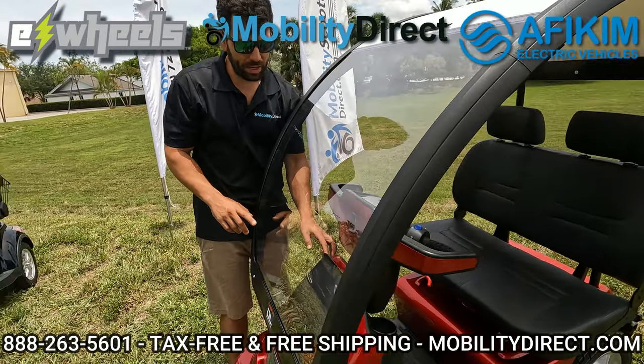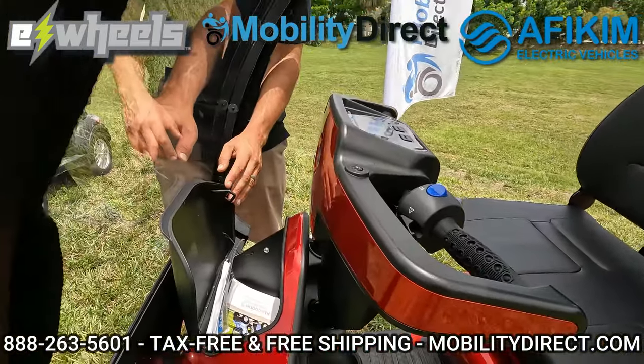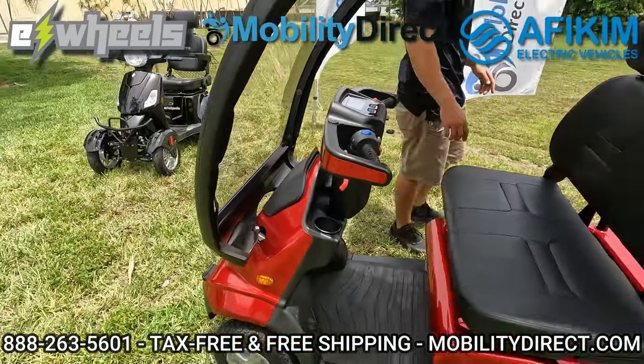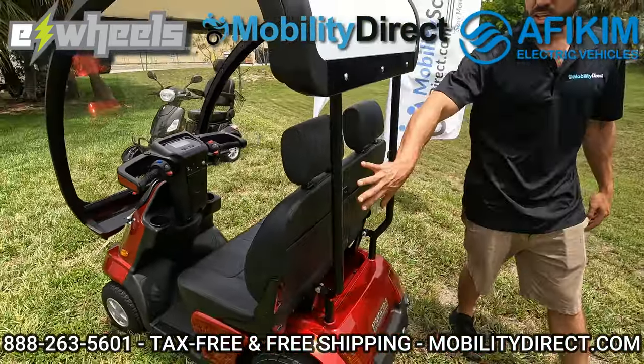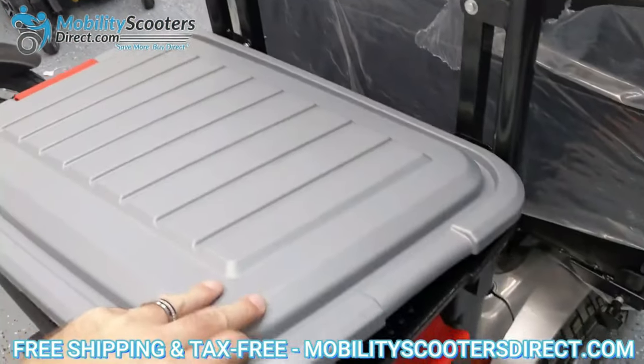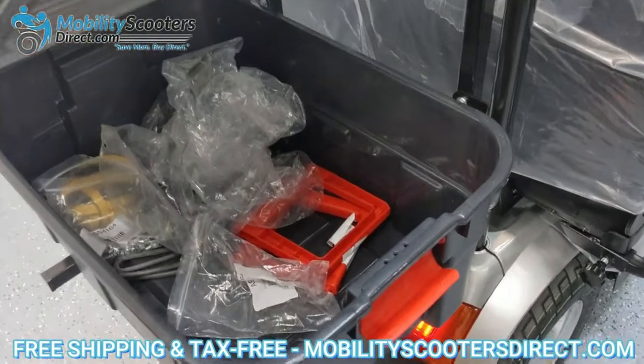Something else I want to point out about the front end of this scooter is it does have a locking storage, so you can lock this up just like the under seat storage of the EW46. And in the back, you have a couple of different options. You can get a large storage crate or the rear cage style basket, just like most scooters.